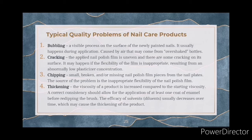The applied nail polish film is uneven and there is some cracking on its surface. It may happen if the flexibility of the film is inappropriate, resulting from an abnormally low plasticizer concentration.